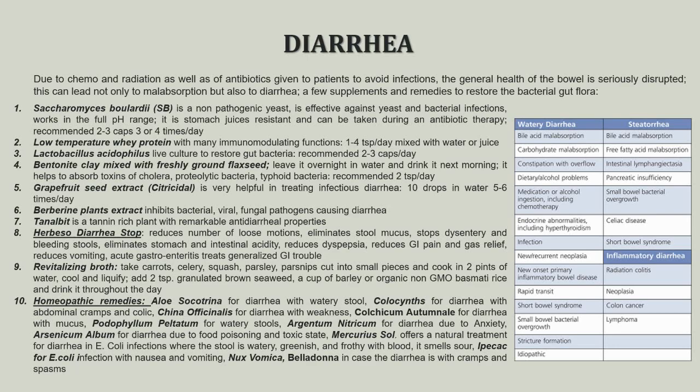Fourth is bentonite clay mixed with freshly ground flaxseed. You leave it overnight in water and drink it the next morning. It helps to absorb toxins of cholera as well as proteolytic bacteria, also typhoid bacteria, and it is recommended that you take about 2 teaspoons per day. Then it's also recommended that you take grapefruit seed extract, also known as citricidal. It's very helpful in treating infectious diarrhea, 10 drops in water dissolved 5 to 6 times per day.